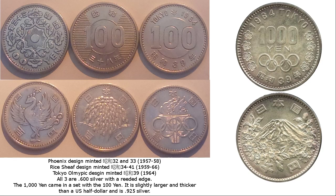Then from 34 to 41, they switched to the rice sheaf design. I kind of like the back, but there's no way that obverse is as good as the Phoenix.